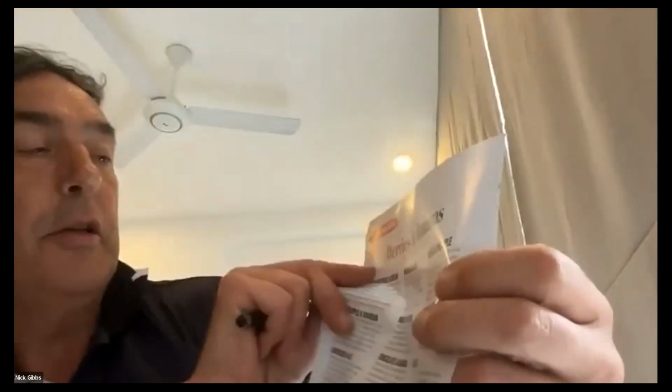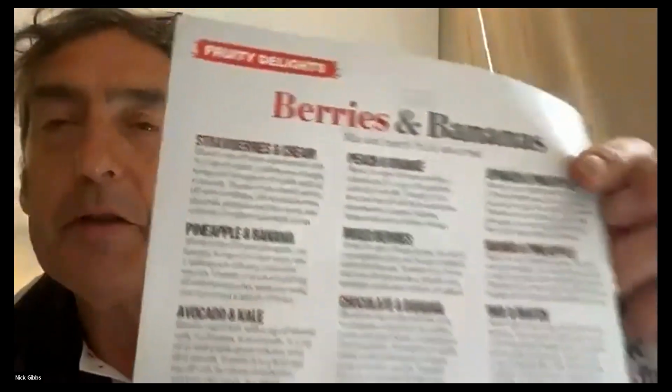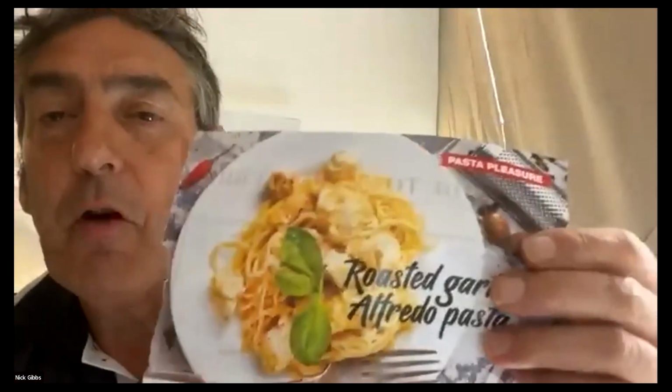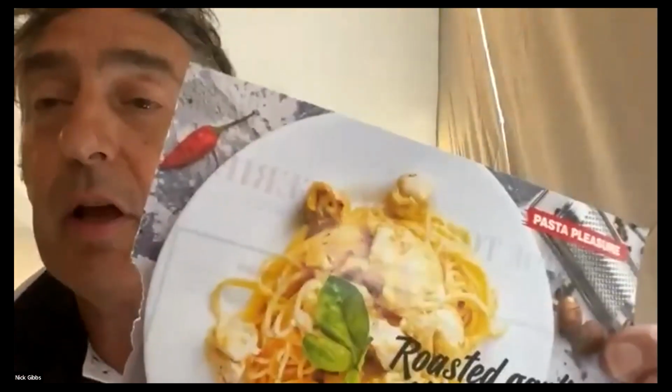Now, elsewhere in this section, this is an interesting spread of articles. One page, this page here, is about berries and bananas. It's a list of berries and bananas and the benefit of the different berries and bananas. But the article opposite it is a recipe. So on one side, you've got a list of the different berries. The other is practical. It's boring, but practical. But that's what Living Magazine is all about.